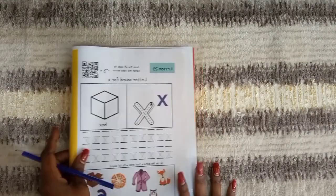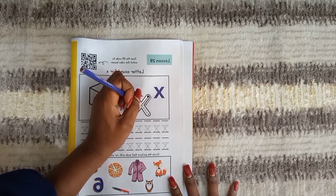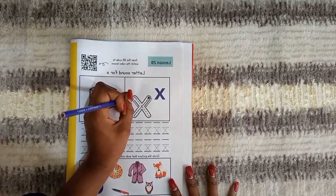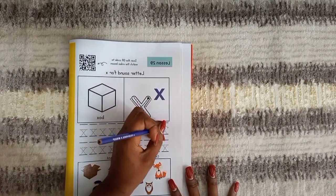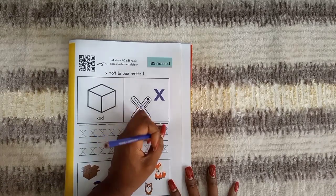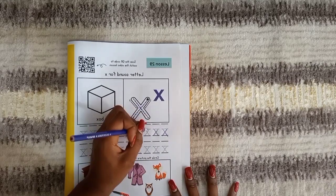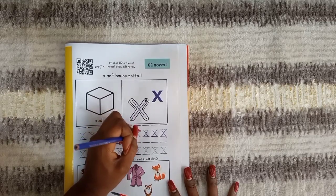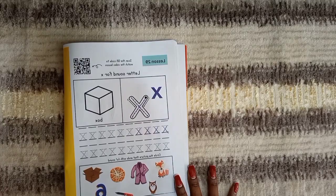Using our colored pencil or our pencil, we are going to start from the dot and draw a line down, then lift up our pencil and draw another line down. We are going to do the same with the little ones. Down, across, down, across, down, across. X. Don't forget to make the X sound every time you write one. All right, pause the video and off you go.